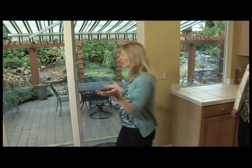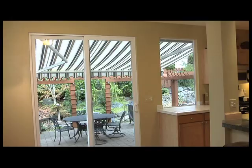So here are our new windows, and we've got these new sliding doors that we installed, and I just don't even know where to begin to pick out blinds. Well, that's perfect. That's why you called me. Talk to me about maybe some ideas that you had, if you've been seeing things that you like.